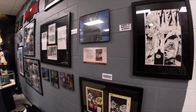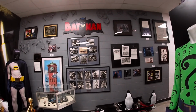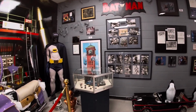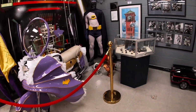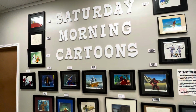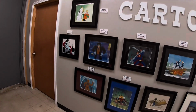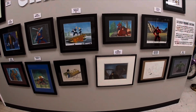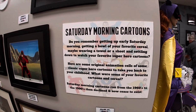And here is the Batman section. In the 60s, there was a TV show called Batman, and there was so many pictures from the TV show, and these are the original costumes and props. It was so cool to see. Saturday morning cartoons. Back when we were growing up, there was no cable TV, and we only got to see cartoons one day a week on Saturday morning.